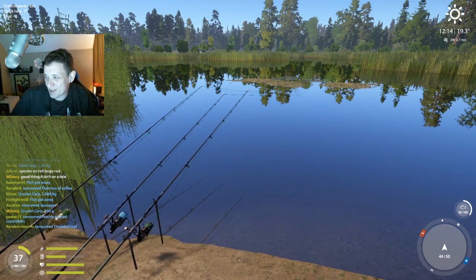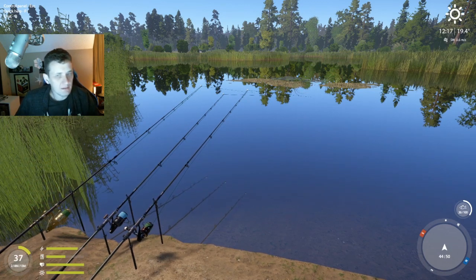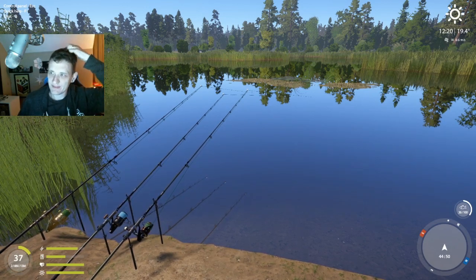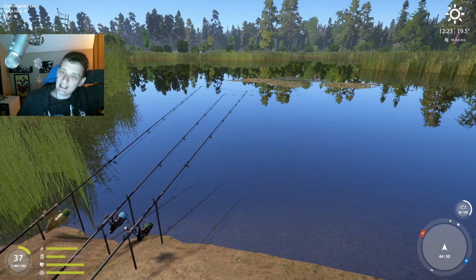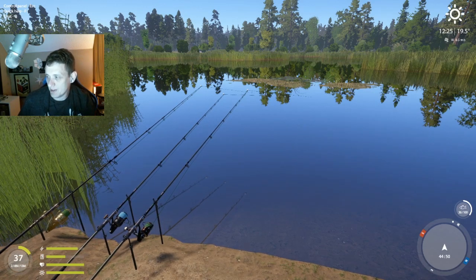Are crucians the perch of feeder fishing? I guess some people would argue that common roach are the perch of feeder fishing. But really, nothing's as bad as perch, right? It's just not the same. Because you can have a really nice crucian gibble spot and get a lot of trophies, and it's still a lot of fun. I've never had a lot of fun targeting perch, you know?